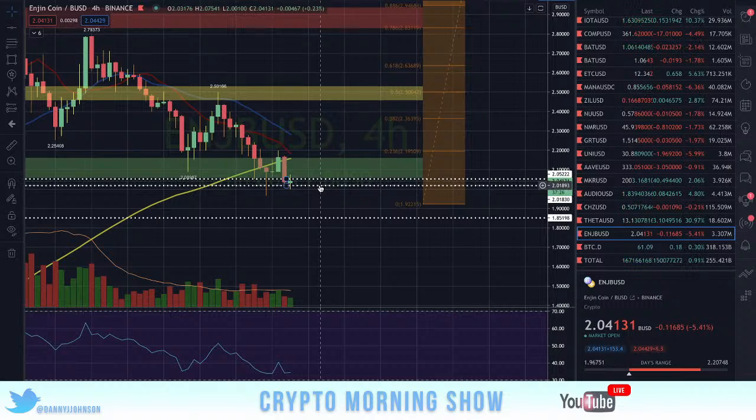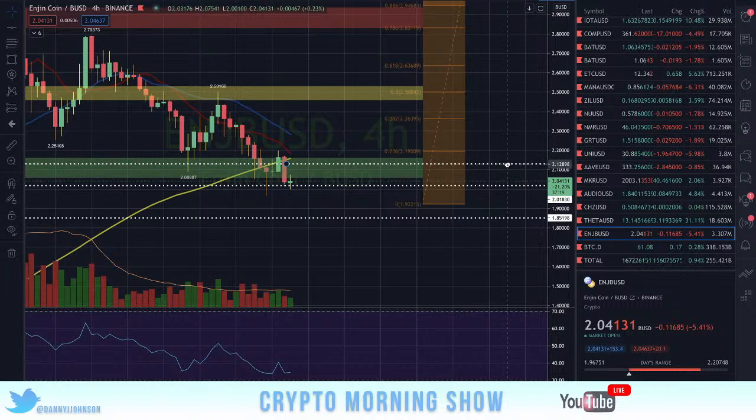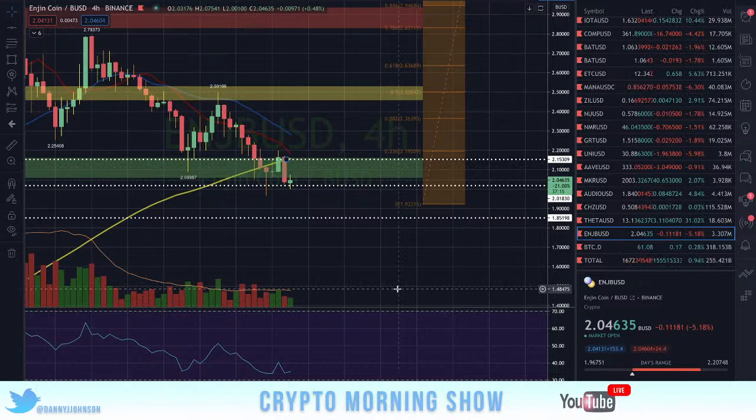Yeah, we could probably nudge that up just a tiny bit. So once we get through there, folks, you're going to be looking at the resistance sitting here just above that 100-day moving average at the $2.15. So roughly $2 support, resistance $2.15 for ENJUSD.